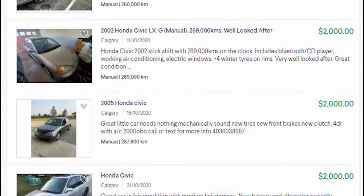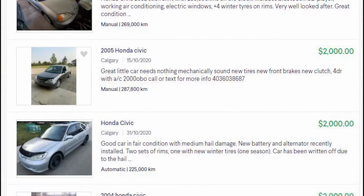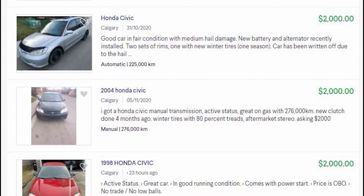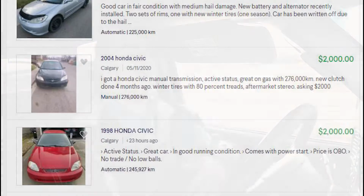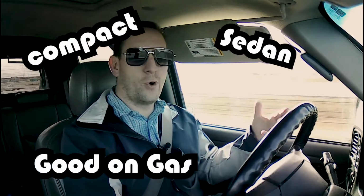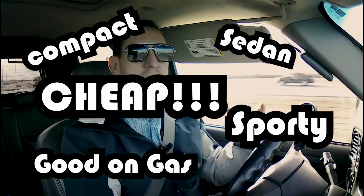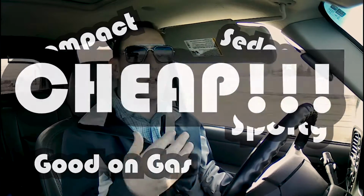There might be a good deal on a Honda Civic, but you will only be looking for Honda Civics with good deals. Consider instead that you're looking for something like a Honda Civic. Well, what do you like about the Honda Civic? Is it small? Is it good on gas? Is it a 4-door? Is it a 2-door? Is it sporty but inexpensive? What are the features of the Civic that you like?